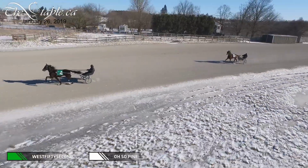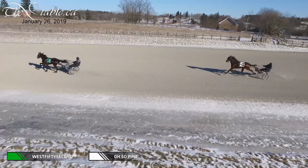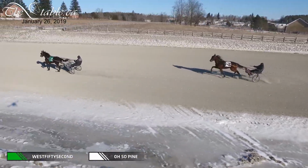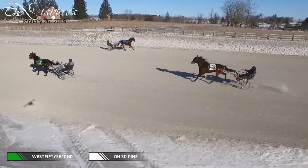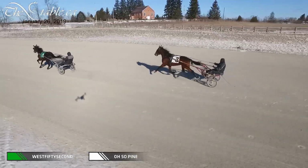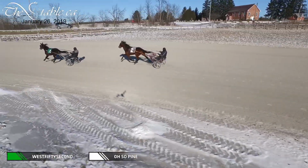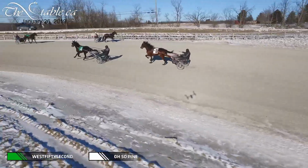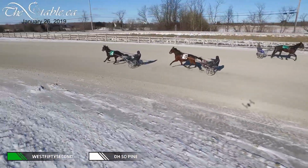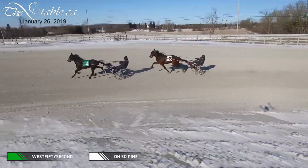West 52nd looked awesome. You can see Oso Pine fill up the gap pretty quick right there. Now, if you see him just a little bit of skip behind, that's what he did last year, and that's why Jason had that gating pole on the outside. But with the hobbles on, he's a much, much different horse. So Oso Pine looks great as he did last year, but like last year, he definitely needs the hobbles to hold himself together.